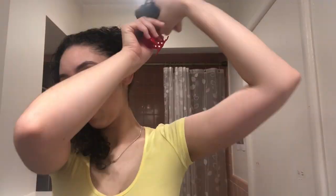I don't know how I feel about that one. What do you think? I'm gonna put some more leave-in conditioner in the bins. One part down. So I just part it in the middle, throughout the part, just so that it gets everywhere.